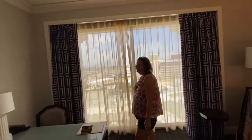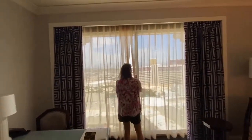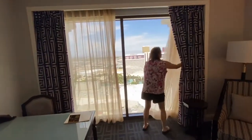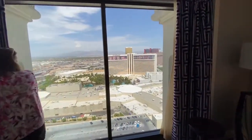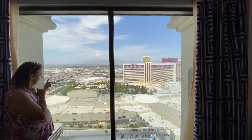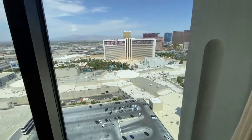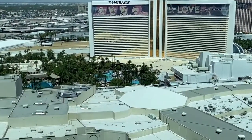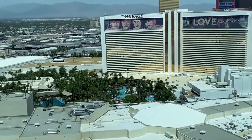And again, you ready for the view? This is called the Palace Strip View King Room, and she's going to open the curtains and give us our view. Whole wall of window. That is the Mirage pool over there. And that is one of our favorite pools. We're going to experience the Caesar one a little bit here. Well, that's where we will be starting.